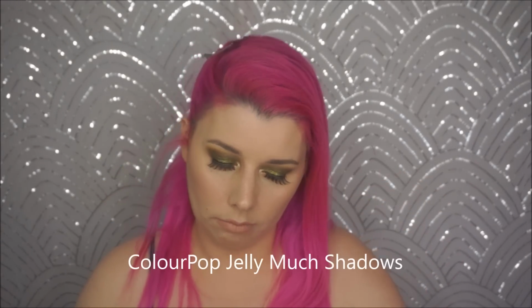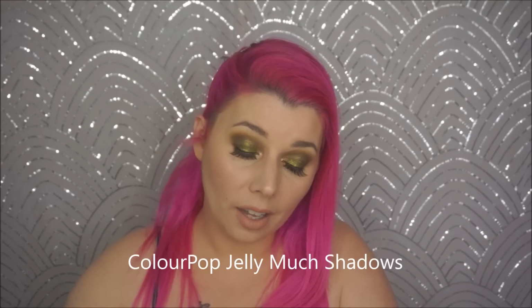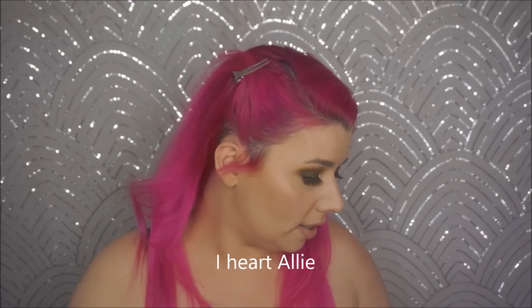All right, the next are two of the ColourPop Disney Villain Jelly Much Shadows. I love their Jelly Much Shadows. These are beautiful. If you haven't been here long, my friend Allie likes to send me things to try because she's wonderful. She sent me my first Jelly Much Shadows from ColourPop and I fell in love with them. So it is her fault that I love these now.